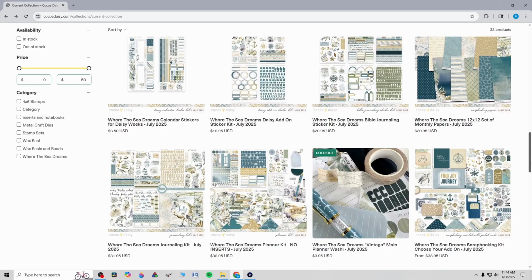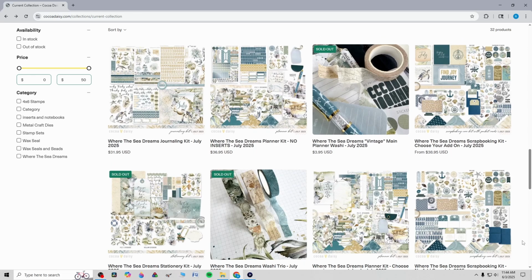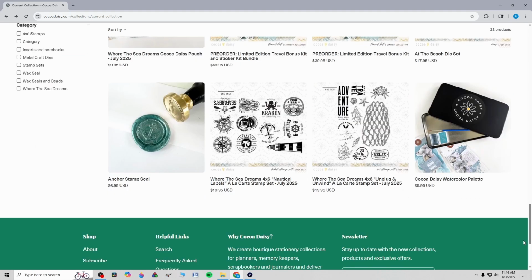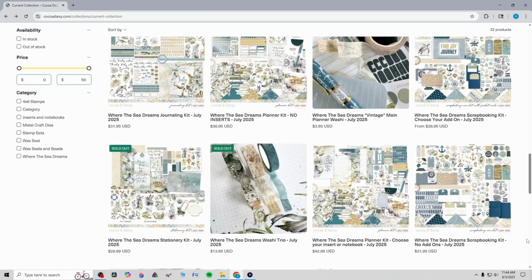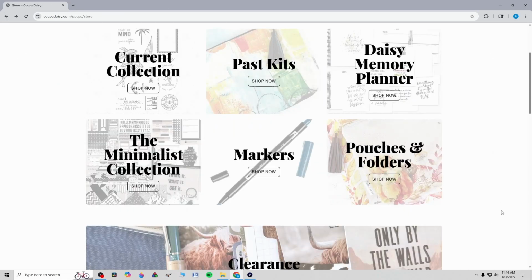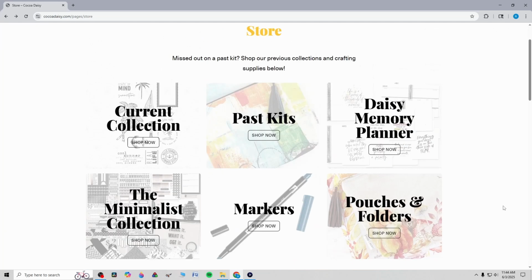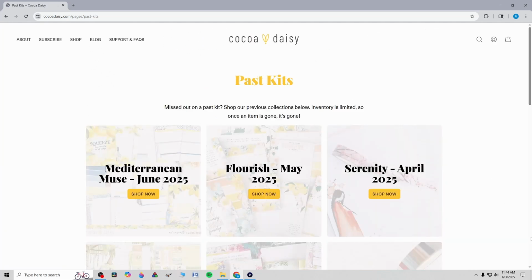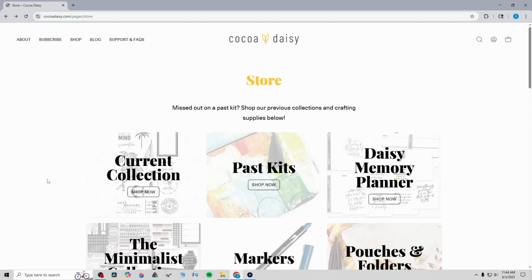And the further back in time you go, the fewer options there will be, because they stay on the website until they're sold. And the longer they're there, the more likely they are to be sold. Okay, so that's the last kit. So let's go back and see what we want to look at. Past kits is anything beyond the one that is just about to ship. Current collection is what's just about to ship, and it ships in June so that you have it before July.